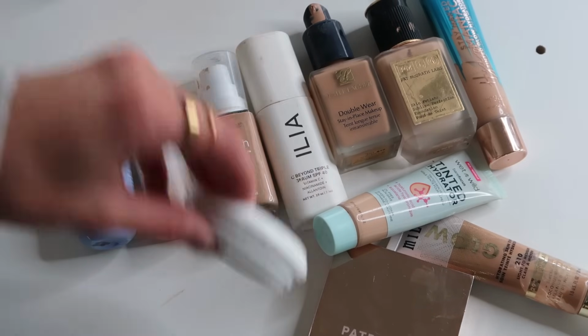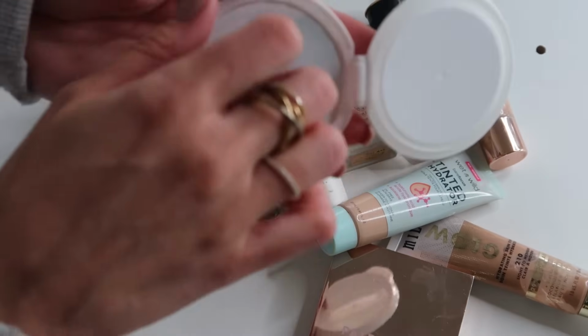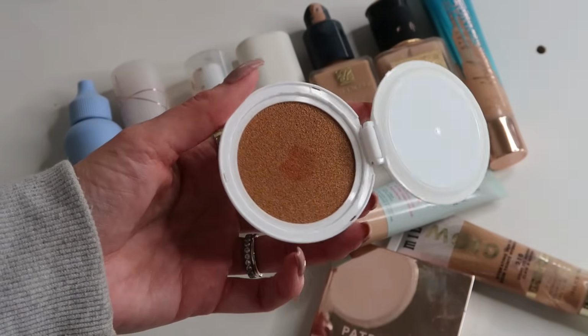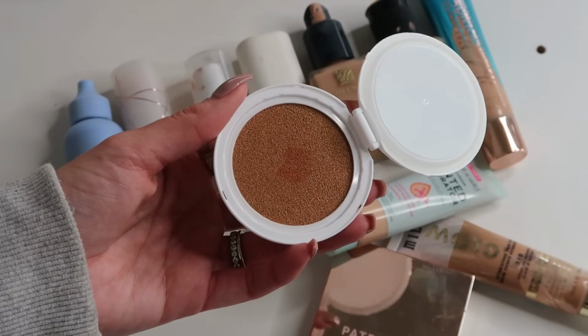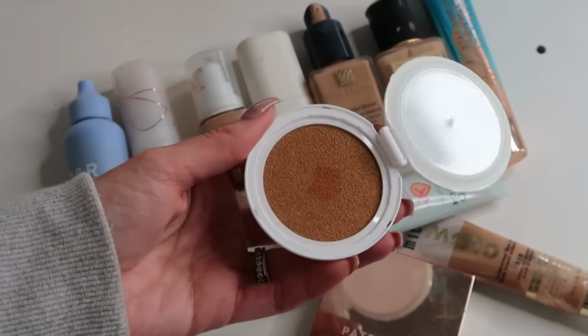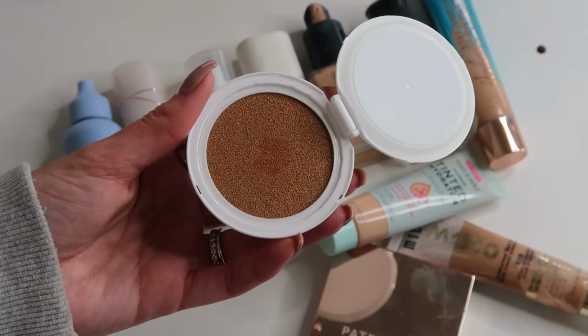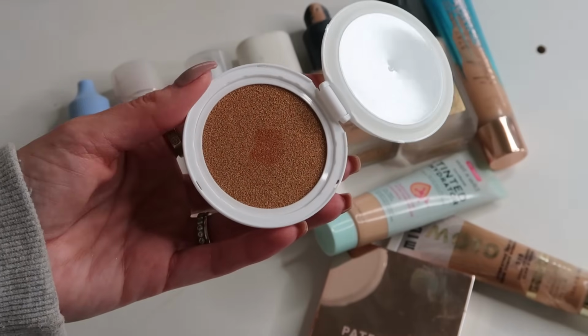So let me just do that now. This is the Daydream Cushion Foundation. Confirmed, this was from M Cosmetics. I remember buying this with a lip liner and maybe one other product from M Cosmetics, a highlighter maybe, or a blush. It was the cream blush stick that I bought. And I think I used this a few times and then pretty much forgot about it.